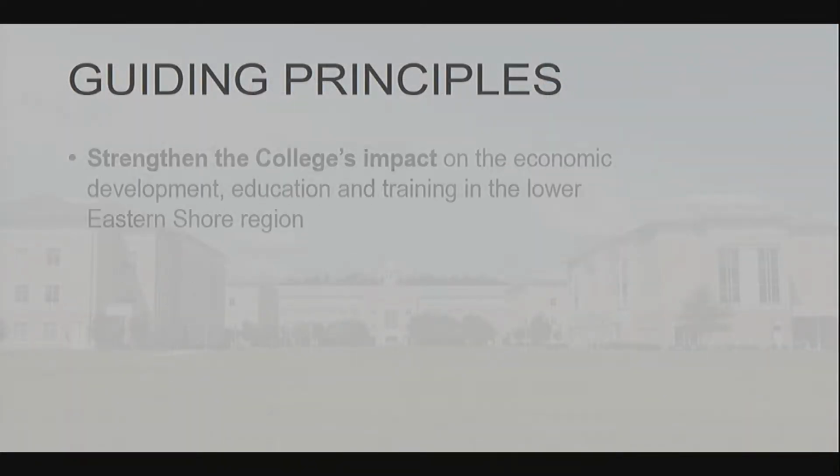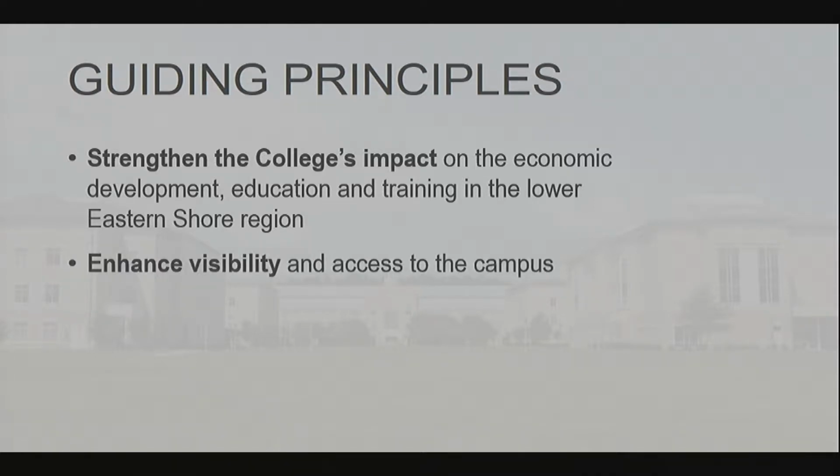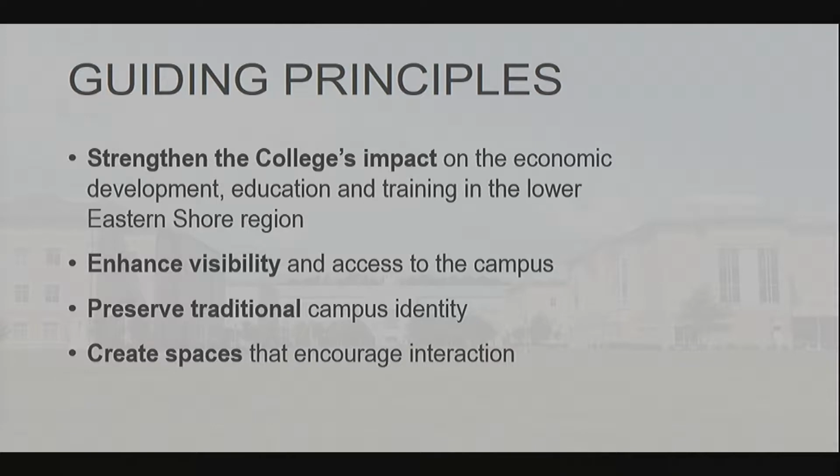So the guiding principles that they used to go forward is to strengthen the college's impact on economic development. I mean, that's what we're all about. Education and training in the lower shore for our region. Enhance our visibility and our access to the campus. Preserve that campus identity that we talked about, and create spaces to encourage student interaction. Students that interact more on campus seem to do better, and we want to encourage that.